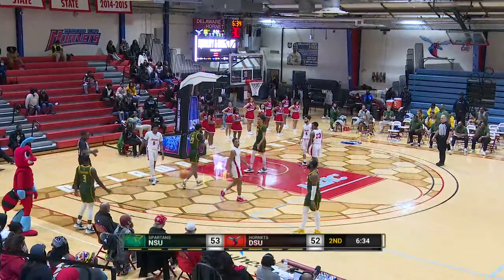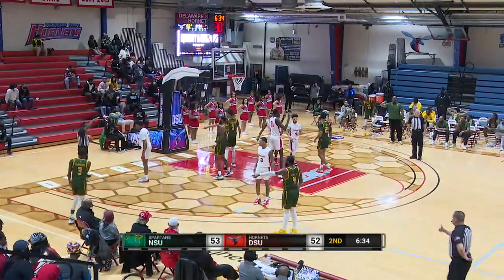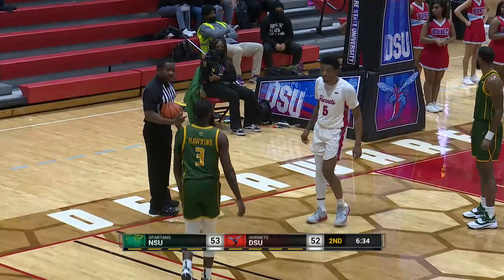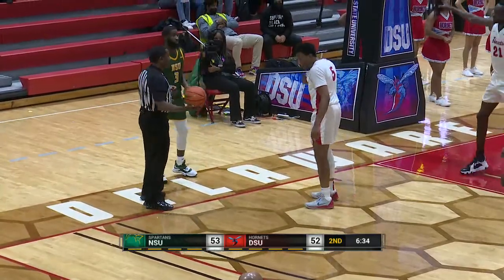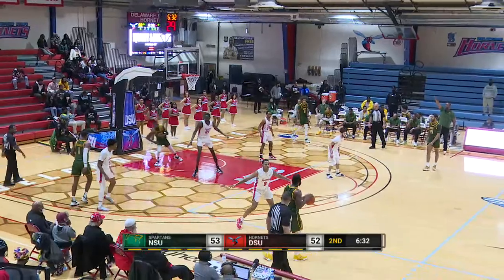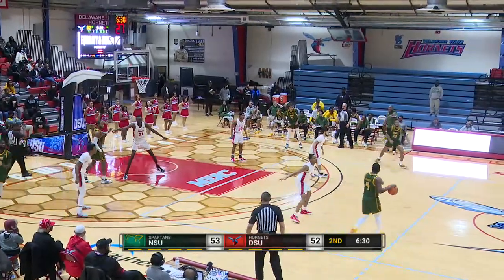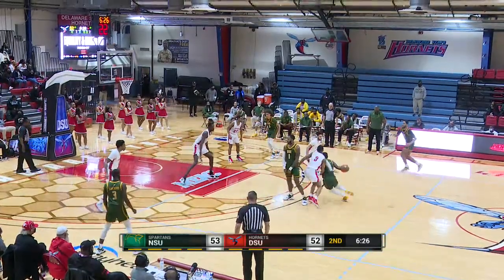On the inbound, throwing it away, turning it over to the Spartans. Norfolk State with a 1-point lead, 6:34 left on the clock. Not a time for Delaware State to make mistakes. They get it in cleanly to Chambers. Chambers gives it off to Bryant. Bryant will take it to the right side to Tate, back to Bryant.